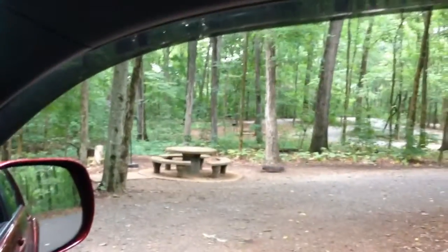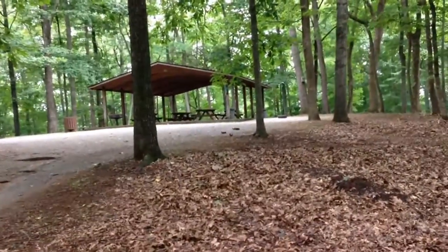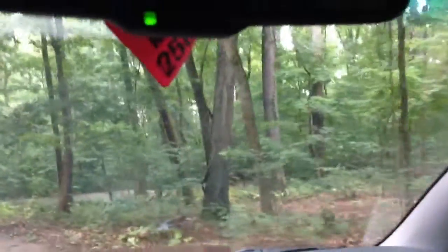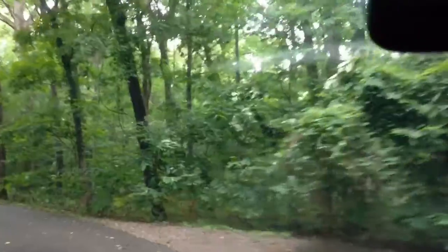I had some condensation on my lens. There's one of the little campsites around the circle. Pretty typical. There's the group pavilion. I did pass what looked like a shower house, bathroom on the way in. They said they have laundry facilities here somewhere. Maybe they're in the shower house.